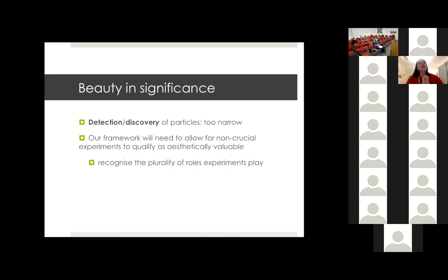And also, I wouldn't want to commit to an experiment being beautiful only when it does something quite significant, in the sense of simply detecting a particle we predicted, or just telling us, yes, this is the hypothesis that is correct among some alternatives. I think we need to think a little bit more broadly about what significance means for results in an experiment, and recognize also that experiments have a plurality of aims. There's not only just one goal. Often experiments have many different goals in their agenda, and the significance of what they obtain can be varied as well.